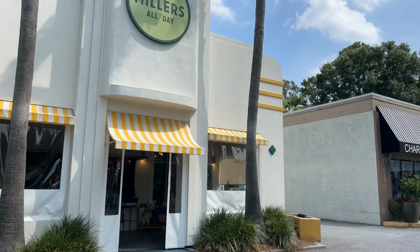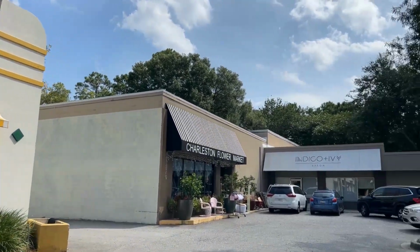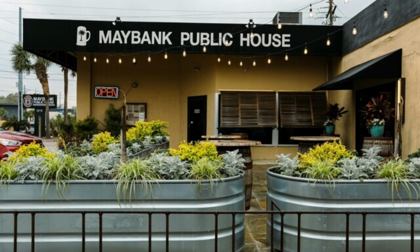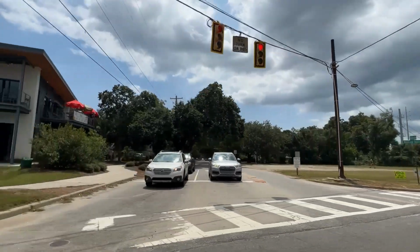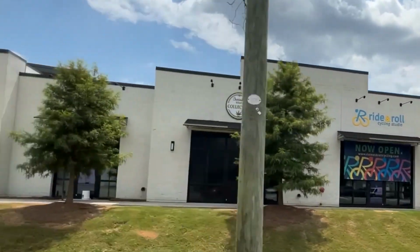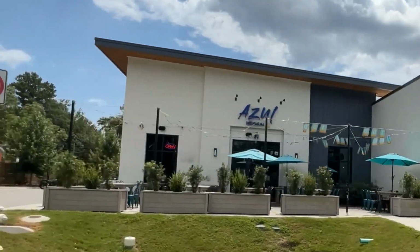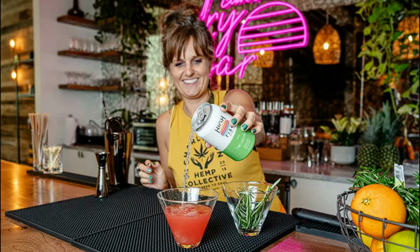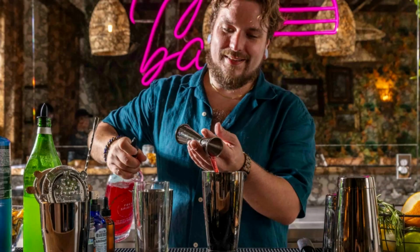Other spots right here include the Charleston Flower Market, a great gift shop and florist, Indigo and Ivy Salon, the Charleston Medical Spa, and Maybank Public House, a rustic gastropub. Right across the street, there's the Charleston Sports Pub, Ride and Roll Cycling Studio, Azul Mexican Restaurant, and the newly opened Charleston Hemp Collective, which is Charleston's first and only cannabis dry bar. They're serving up elevated CBD mocktails without the hangover, so check it out if you're looking for an alternative experience to the traditional bar scene.